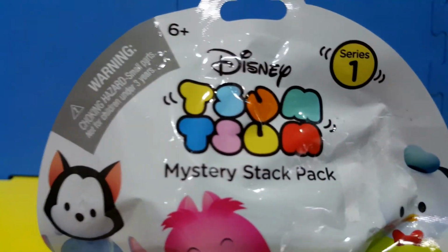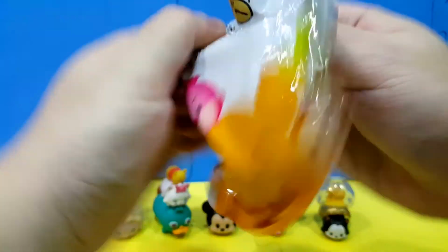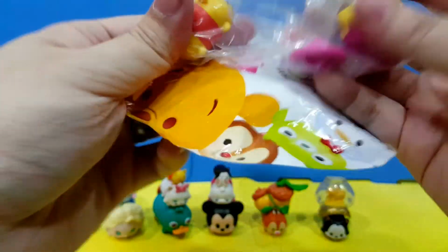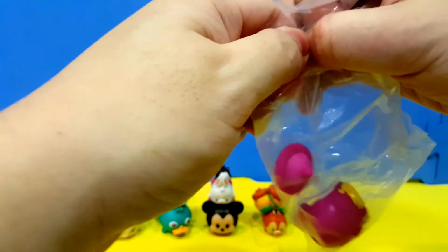And I'm going to open the last of the Disney Chum Chum mystery pack. I hope it's not a bubble. What did we get? We got Winnie the Pooh with some honey. Stackable honey figures.